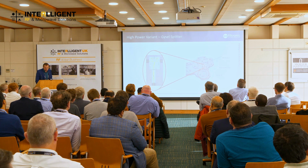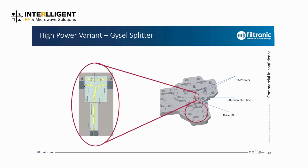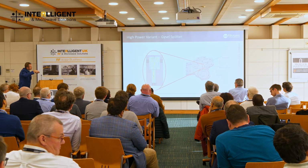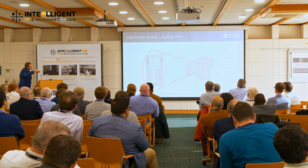I think there's another slide which explains this better. So what does that look like when you get the lid here? So this is the base, sorry. So your PA sits in this little bit here. You then got an extra bit of line here, so you may wonder why that's there. That's to allow some separation, so we can actually keep the devices apart.